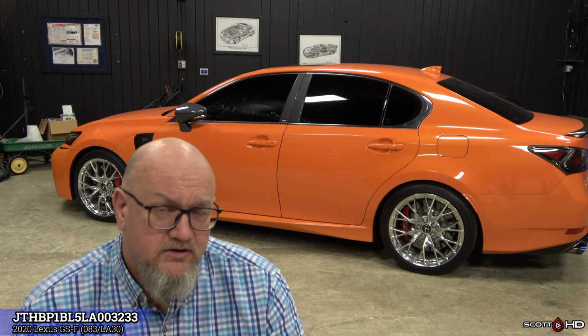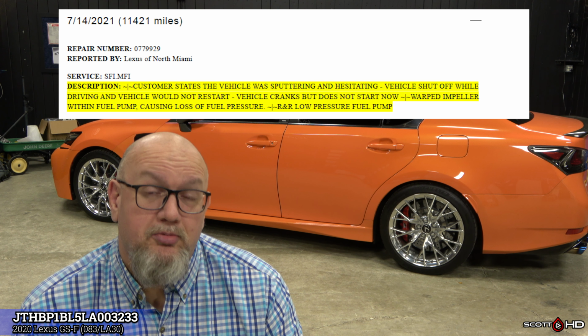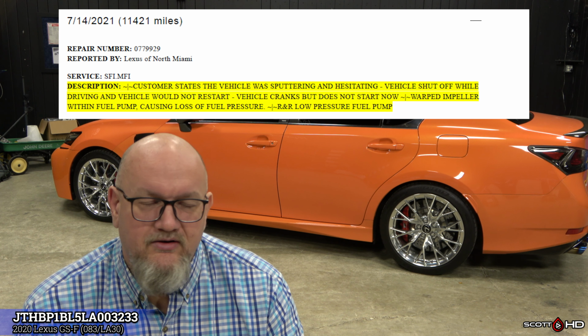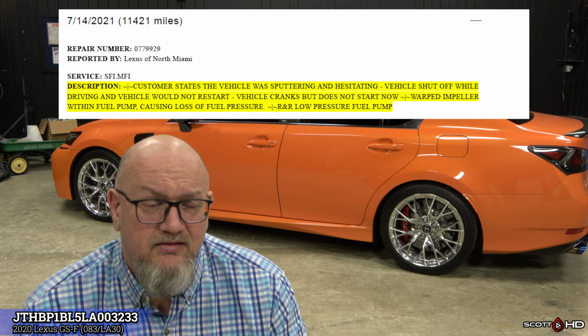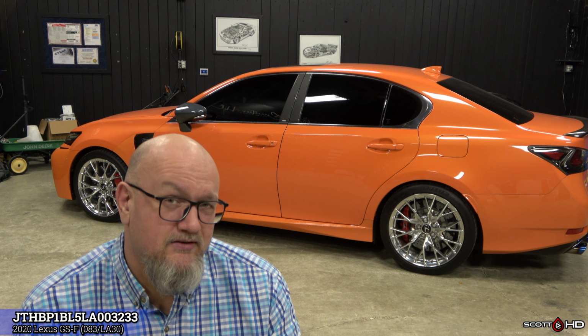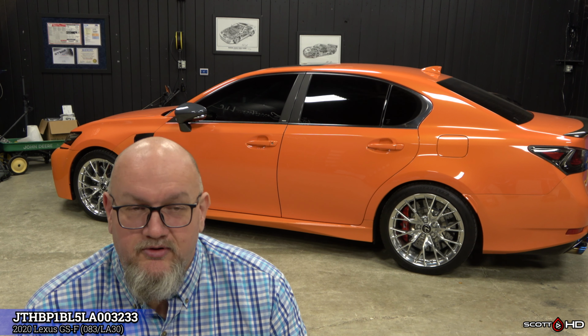July of 2021, the engine shut off while driving. The low pressure fuel pump was replaced. And for some reason, I see this a lot on the 2020s. I don't know why, maybe just post-COVID build quality or something with whatever fuel pump they were using. But it seems like a lot of the 2020s have had the low pressure fuel pumps replaced. So it's not a concern, but it is just something of note that when you look at these 2020s in the service history, a lot of them have the fuel pump replaced. Between 2021 and 2023, it's basically just a bunch of oil changes.